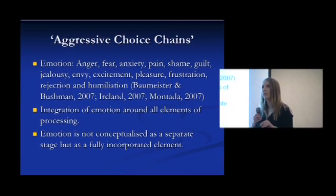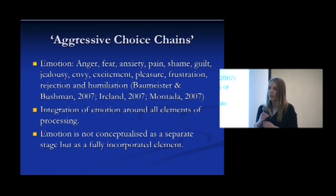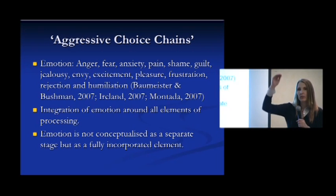So one of the techniques I use, which I was trained in, and it was interesting, it was fun to do, and it was provocative, it did make you think, was an aggressive choice chain. What they have here is emotion all around. Earlier models of processing used to have it sequential, so you do A, then you move to B, then you move to C, and then you do D.